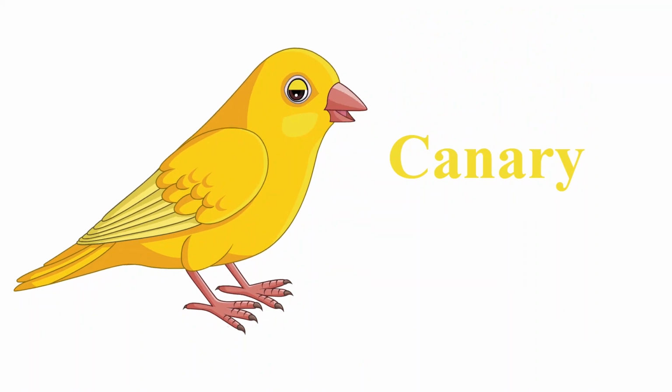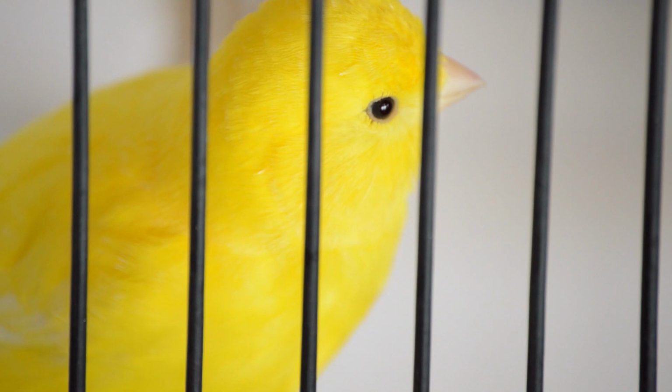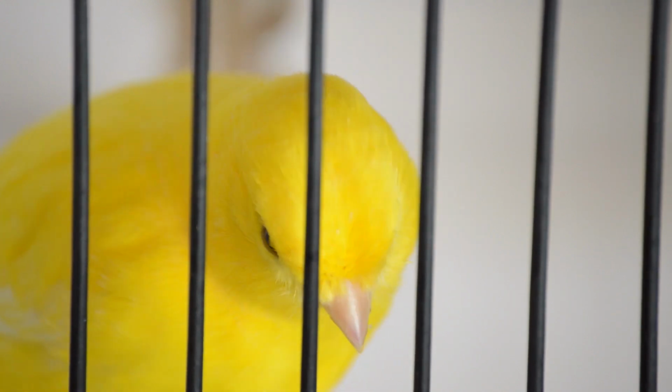Canary. Small and brightly coloured, canaries are known for their pleasant singing. They make lovely pets and are easy to care for.